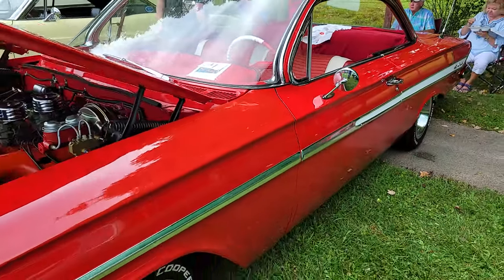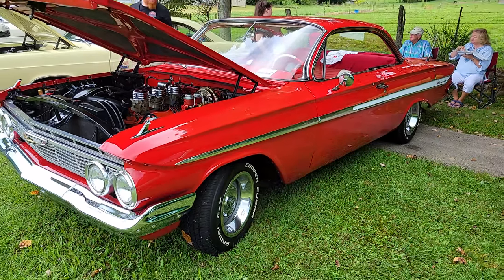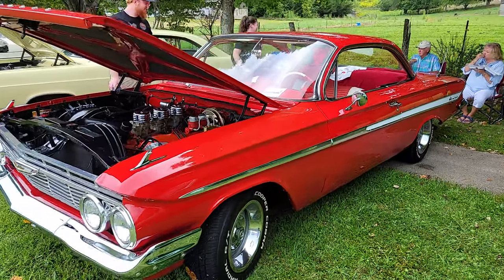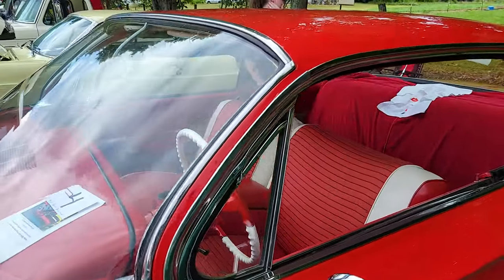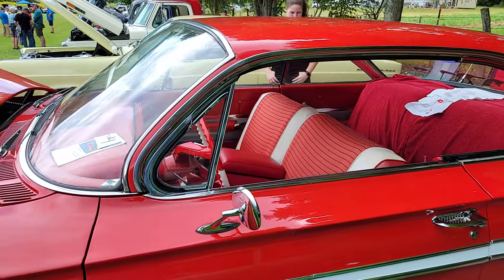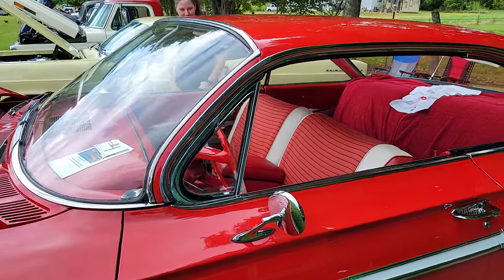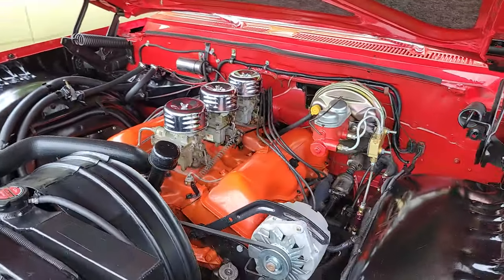Beautiful. This is a gorgeous, gorgeous Impala. So 1961. I always look for this curve right here. So 61 and 2 have that curve, but the top is a little bit different on the 62. Yeah, these are beautiful. And what was the engine? It's a 348. 348, wow.